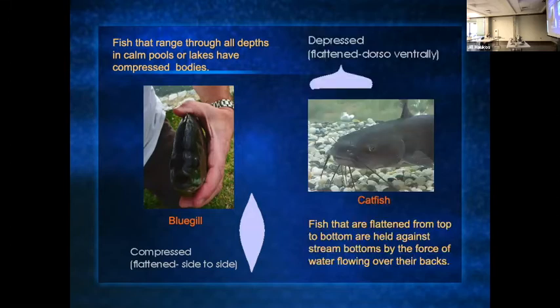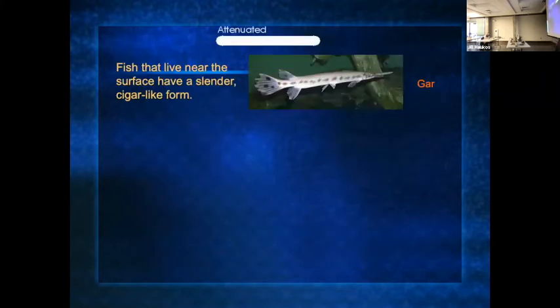And then here's the shape that's good for the bottom. It's depressed, which means you're kind of flattened on the bottom. These are the ones that are held down by the water current over their back. The catfish is a good example of that. So those are some other shapes. And then this is a cool shape. This is a cigar shape. These are oftentimes surface dwellers. How many times have you seen a gar hanging out at the top of the water?